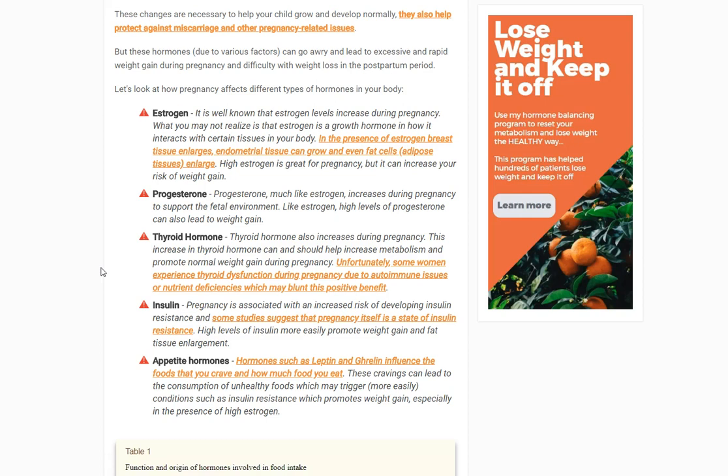So lots of women come into pregnancy with higher than normal estrogen and lower than normal progesterone. So if your body's not capable of increasing the progesterone to match that estrogen, you might have some issues.